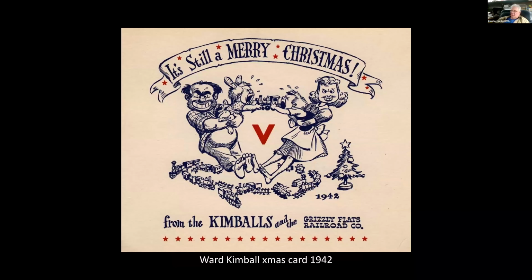There we've got a Union Pacific 1953 highlighting their name trains. And this one from Ward Kimball, 1942. Ward was a contemporary of Walt Disney, worked for him for years. And I love this. It's still a Merry Christmas as the kids are fighting over who's going to get the toy train. And of course, Ward was known for his Grizzly Flats Railroad that he had in his backyard.